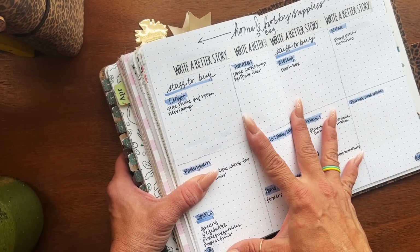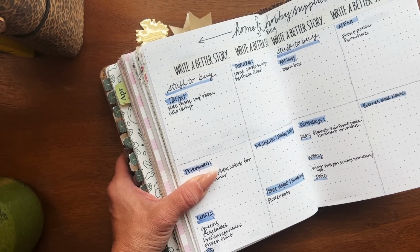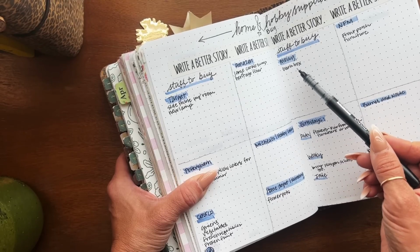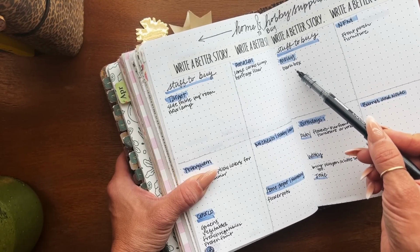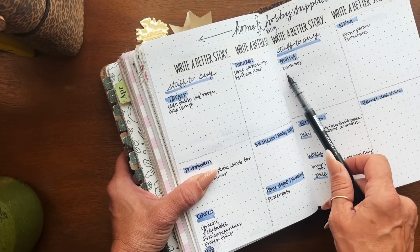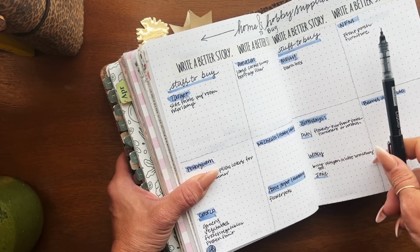And then home and hobby supplies. This keeps me for the whole month, what I'm looking for, what I want to buy. So I've got birthdays, I've got stuff to buy, Molly, the Bark Box. So what I want to maybe get for Molly, our dog, what she might need. I got this darling box she gets every month. She gets toys in it. Oh, it's so cute. Can't handle it.